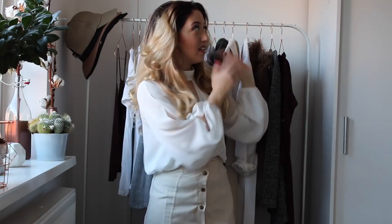So that's everything that's on my clothing rack. I hope you enjoyed it. By the way, I do wear pants, I do have skirts, but everything is in this closet. I never hang them on my clothing rack because I don't think it looks very pretty. If you want some inspiration for what you can wear on the bottom, just watch that lookbook.